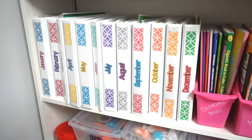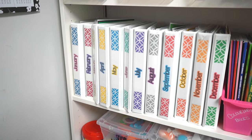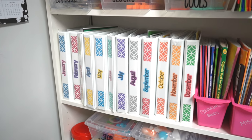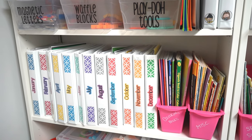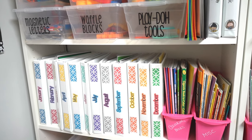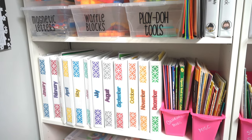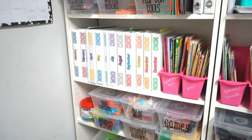Now right here is pretty much where I keep all my curriculum. So from January all the way to December, it's easy. The teachers just pull it out, take out the sheets that they need. They make photocopies, whether it's 8 kids, 10 kids, and they're ready to go. So it's easy to access.